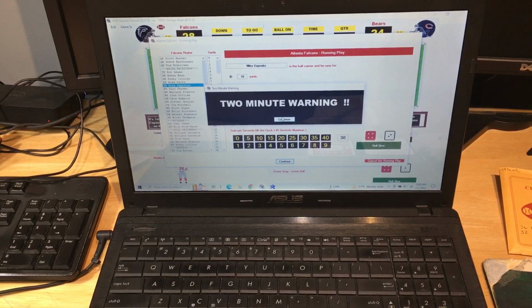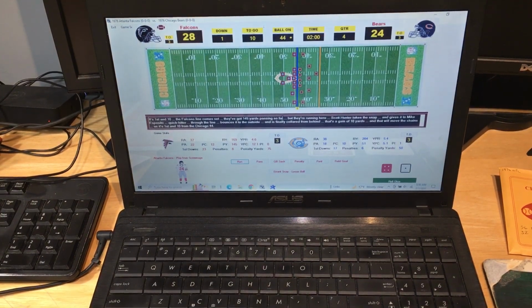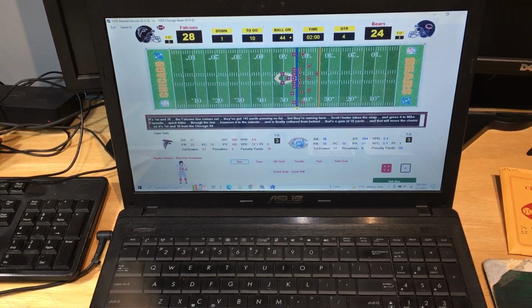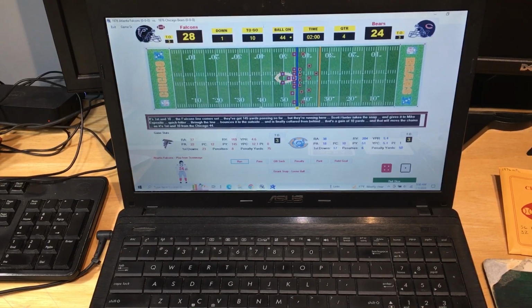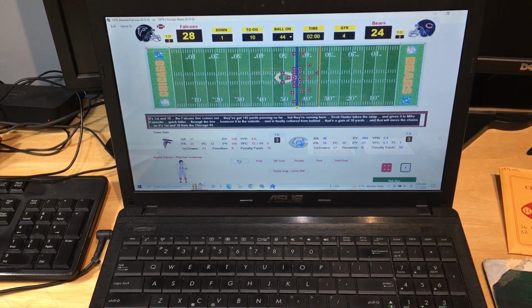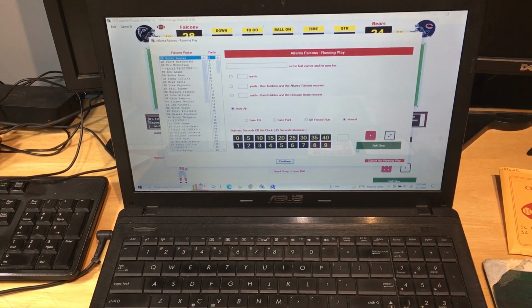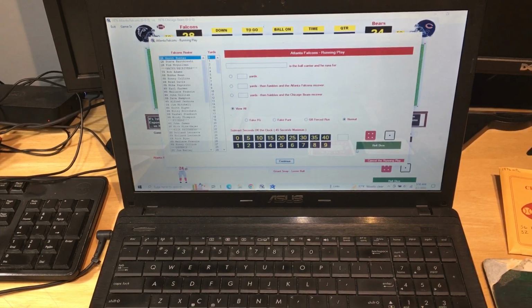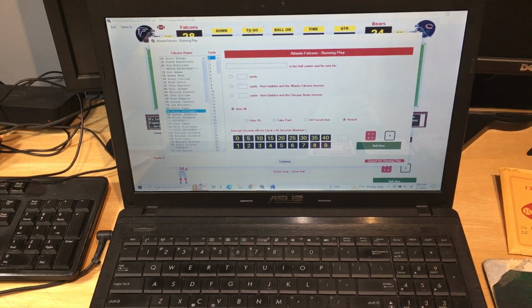2-minute warning. Look out. Okay, Bears are in dire straits here because the Falcons are just charging down the field, controlling the ball. They're up 4 points, 28-24, 2 minutes to go. I'm going to start calling some timeouts here for the Bears. So we're going to run play Billy Pritchett. 12 is a CD inside. 41 is a 24. CD inside is good for 1 yard. Let's go Billy Pritchett, 1 yard.